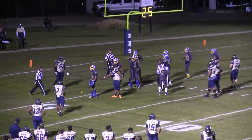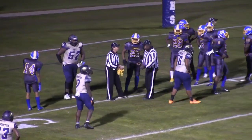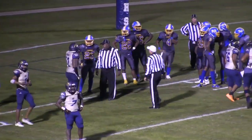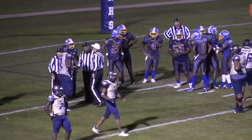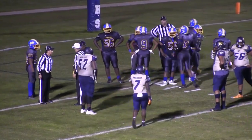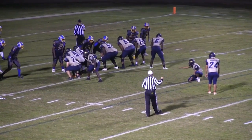Flag on the play. You thought blocking back on the shot? They're going to call blocking back on the shot after the touchdown. He wasn't calling back.